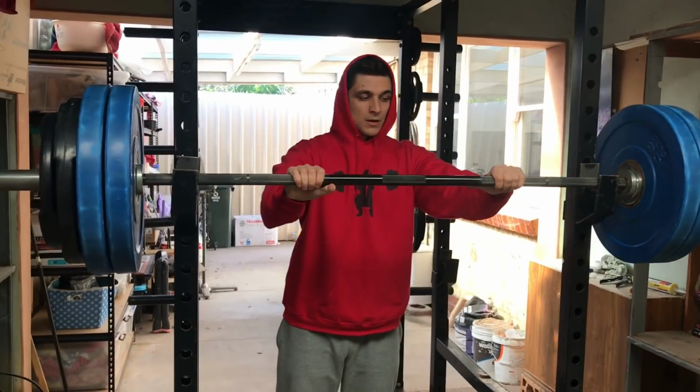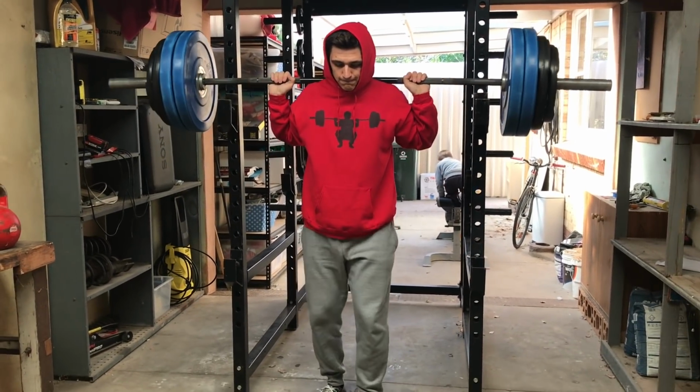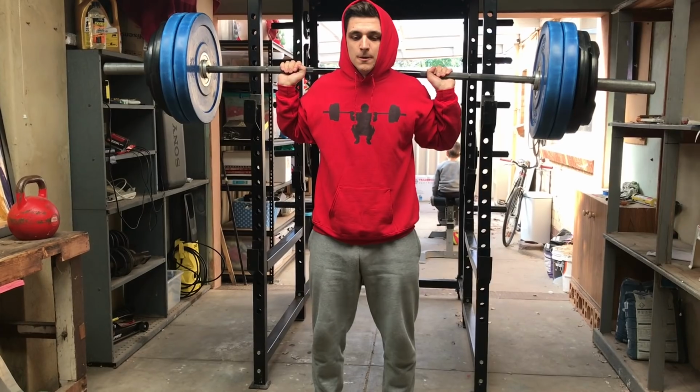I think the obliques are key. I think the rectus abdominis is key. I think the transverse abdominis is also very important, like that muscle which sucks your belly button into your spine. That's also been proven to be a natural weightlifting belt for us. So that needs to be stronger.